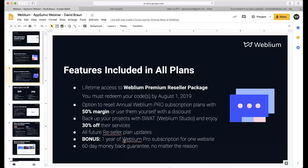So you can use it for your own website, or you can give it away to a client and then charge the client. I'm not recommending to give it away for free. You charge a client, you make first money with you, keep 100% revenue by yourself, and then the second project will be on us, 50-50. And of course, you get a 60-day money back guarantee, not because we want it and we love it, but because AppSumo requires it.